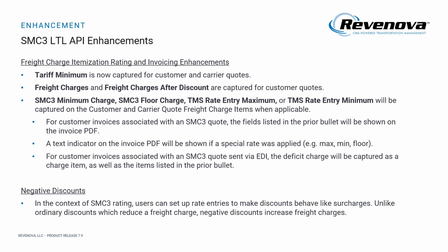And then also there will be text indicators on the invoice PDF that will show if one of these special rates was applied from SMC3. And then lastly, for customer invoices that are associated with the SMC3 quotes that are sent via EDI, the deficit charge will now be captured as a charge item as well as the items listed in the prior bullet. So again, a very significant uplift to the SMC3 invoicing and quoting features here.